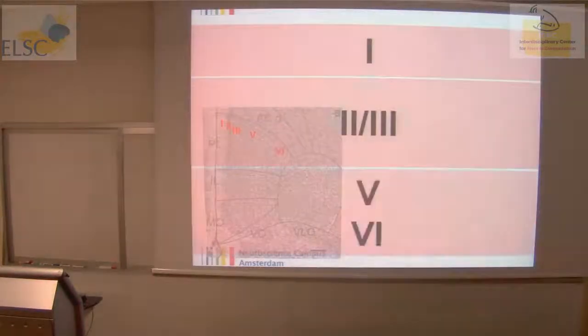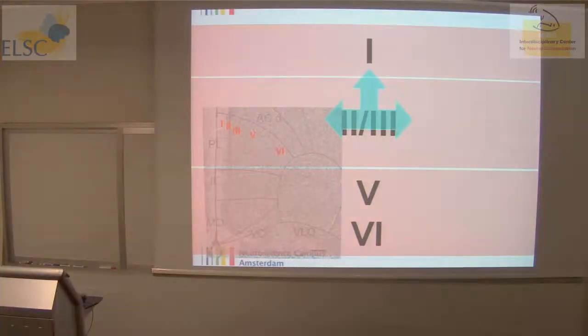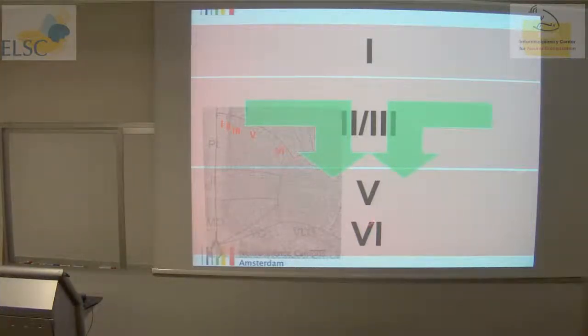So of course, when you think about information processing in the prefrontal cortex, information from other cortical areas comes in layer 2, 3. It's processed there, of course. The output layers of the prefrontal cortex are still layer 5 and 6. So layer 5 projects to striatum, for instance, and layer 6 and amygdala. Layer 6 projects back to the thalamus and other cortical areas. So these are the output layers.